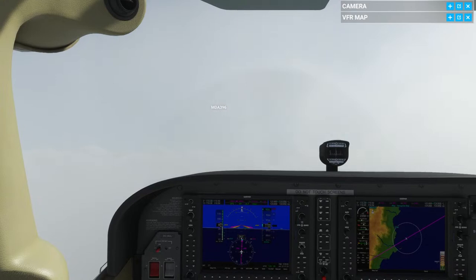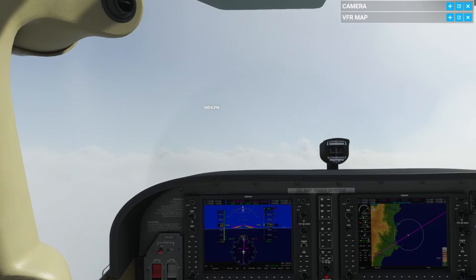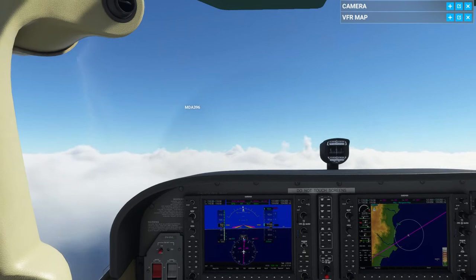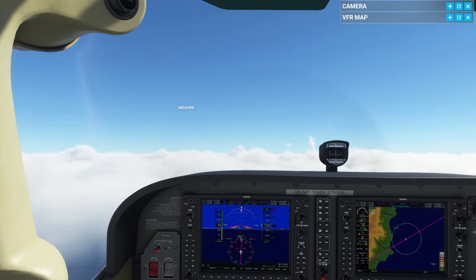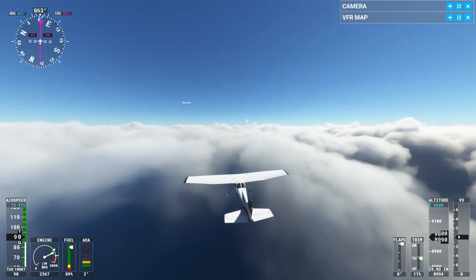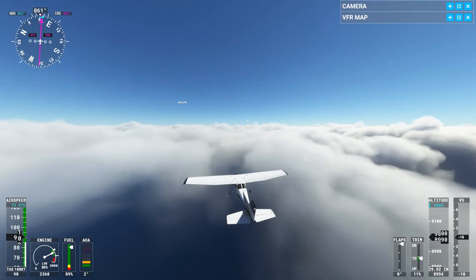So, back into the clouds. And back above the clouds. Mind you folks, this is something that you normally see out of the window of a 747. We are above the clouds in a 172. Here we go.